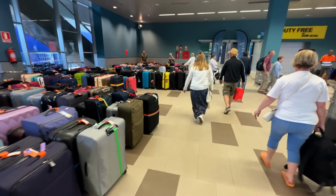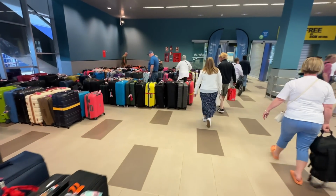So for anybody who hasn't cruised with Marella before, on your last evening, you have to pack your suitcases and leave them outside your cabin door by 2 a.m. The ship crew then will come and take them from outside your cabin doors. Just like magic. And then they appear in the morning in the terminal building.